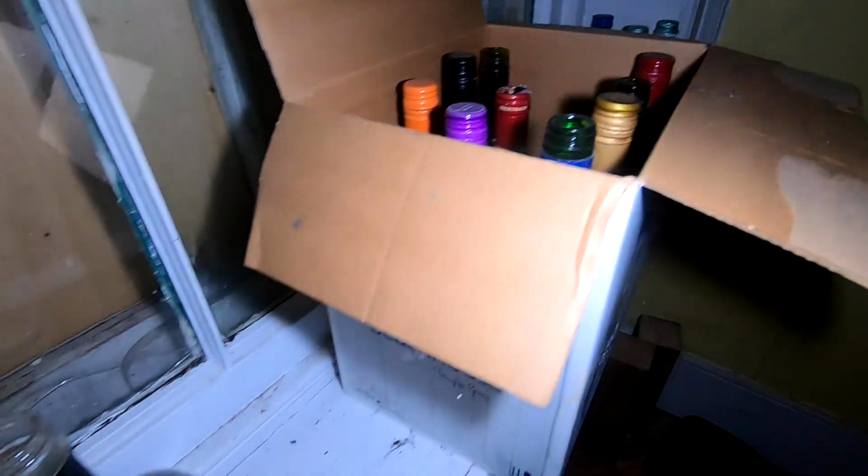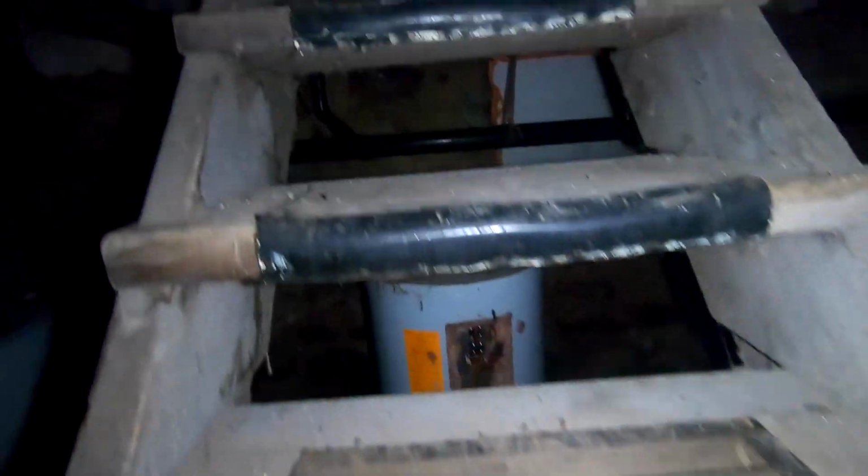Uh-oh. I don't like the basement, guys. Okay, go have a quick look. Cobwebs in my face already. Basically just a small stone foundation basement. Cobwebs all over my face. Okay, let's get out of here and back upstairs.